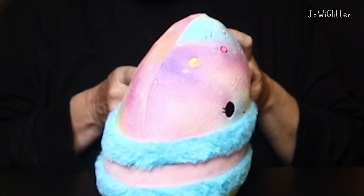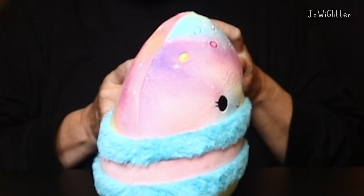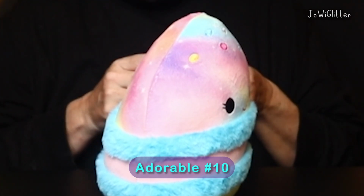Okay, Amandine's squish date is November 29th, 2022. Amandine has a super exciting goal for the new year, to help at least one mallow a day. Aww. Whether counseling a friend in need or volunteering at the local food bank, Amandine can't wait to lend a helping hand. After all, little kindness goes a long way. Aww. That's adorable. I love her.